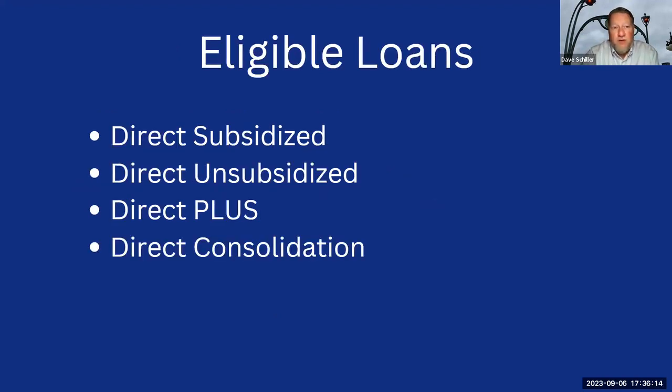So the eligible loans for the PSLF program are direct subsidized, direct unsubsidized, direct plus, and any direct consolidation loans. If you're unfamiliar with the difference between a subsidized and an unsubsidized loan, I do have a video describing the differences between the two. So you can check that out on our YouTube page or also on LinkedIn where I have that posted.